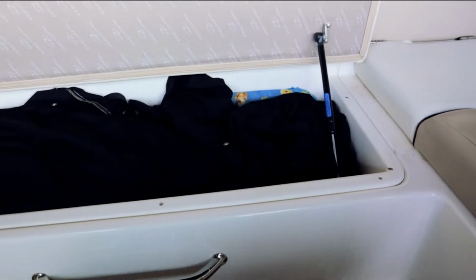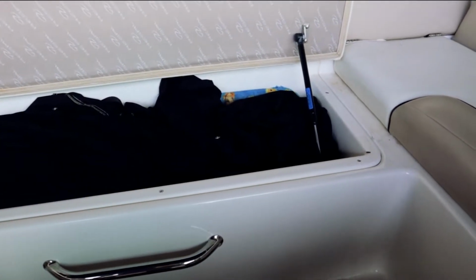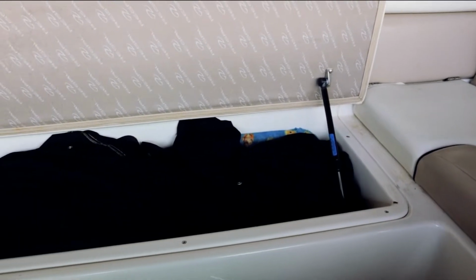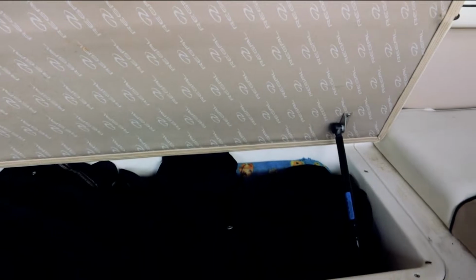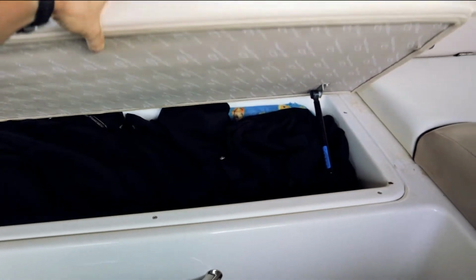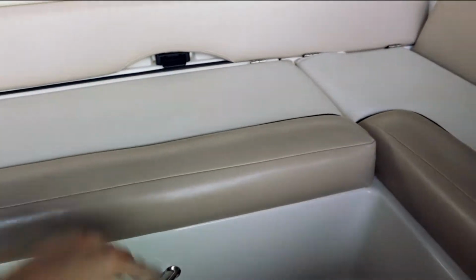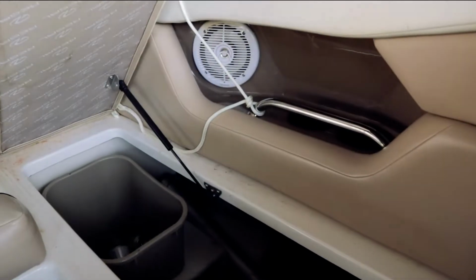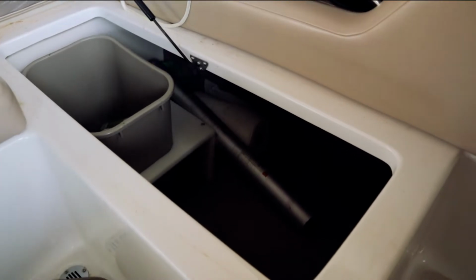Hiding under this guy is compartment storage. I believe it can also be used as a cooler if you want it to. I just got the cover in there right now, but underneath the cover, I've got some tools. I've got a battery booster and a couple other little miscellaneous things, maybe some lines. The strut did work on that one, so that one's nice. This guy here lifts up, reveals a trash can, and then the table is also stored down there as well.